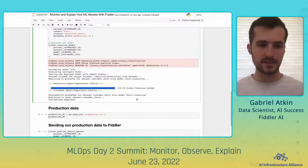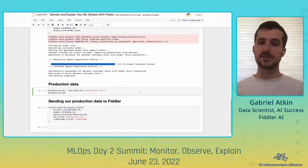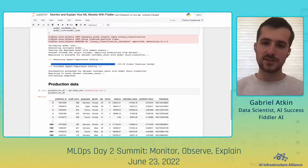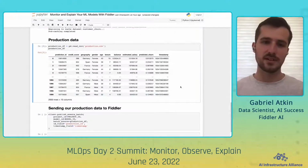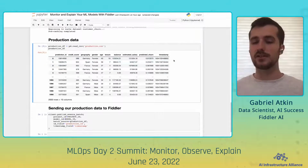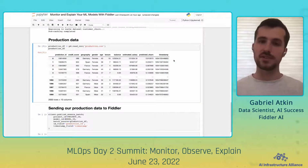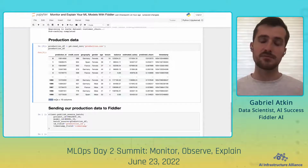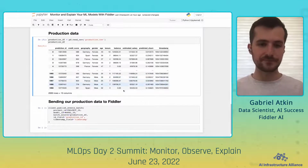All right, it's done. And now it's time to send some production data to Fiddler. So let's say I also have this set of production events where each row corresponds to a prediction that was made. Here, you'll note I don't have access to the ground truth since I just made the prediction, but I do have timestamps that correspond to when the prediction was made. And this represents 2,000 predictions made in the last week.